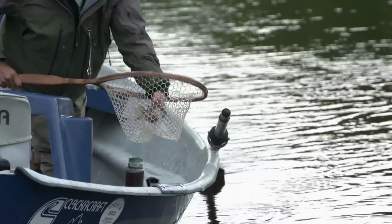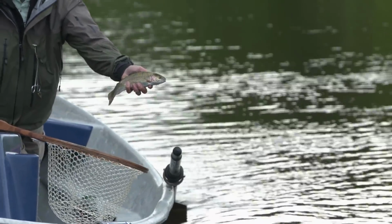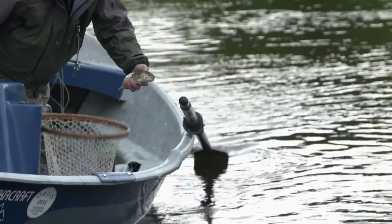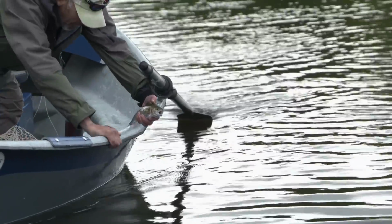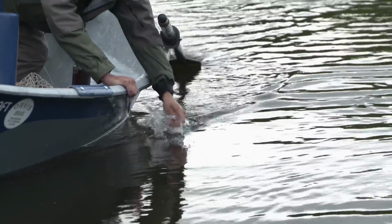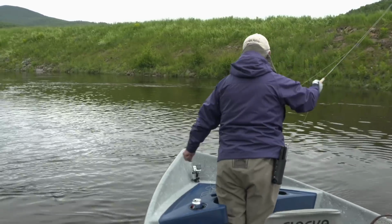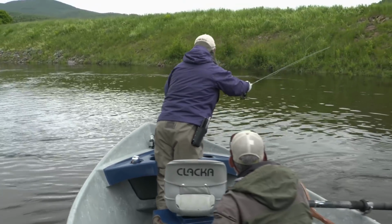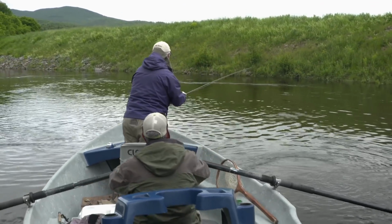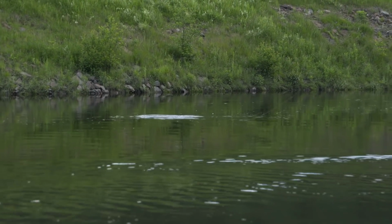Yeah. Here we go. Now that's just what it's all about. Why we fly fish. Taking nice rainbows like that on top water, it's outstanding. Just outstanding. Got him, got him.